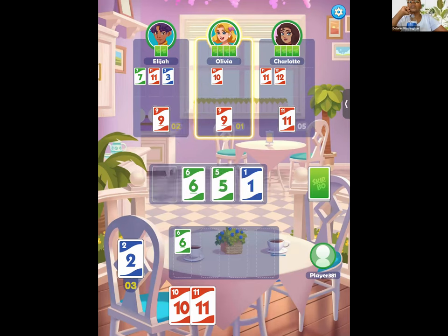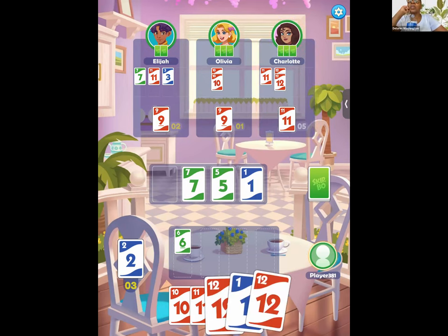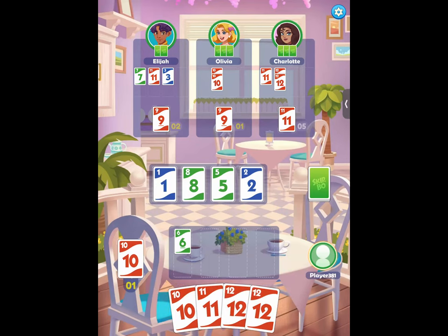So let's hope that one stays. I need my two to be gone. There you go. There's my two. Put it on there. I can put the eight here. Shoot, I don't have a nine, y'all. Man, we're one number away from winning. We do have these, though.